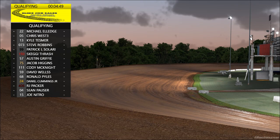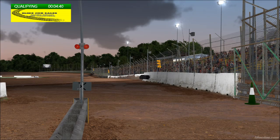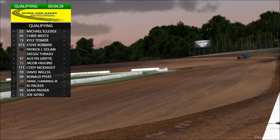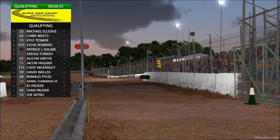Here it comes, your qualifying order in just a moment. You see qualifying now underway. We'll take a look at some of these cars as they work their way around Lernerville here tonight. Trying to still, I think, get used to it. Everybody here is, me as well. I'm attempting to figure out some of these camera views. They're kind of awkward. Take a look here as they work their way around the racing surface.